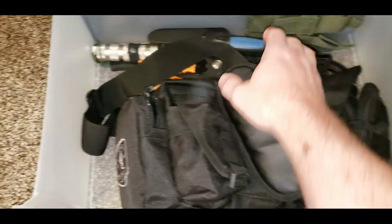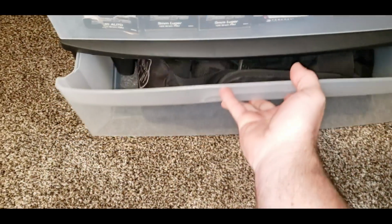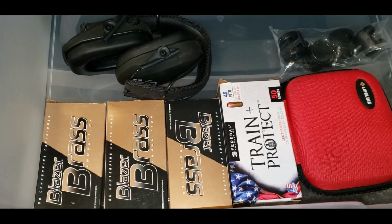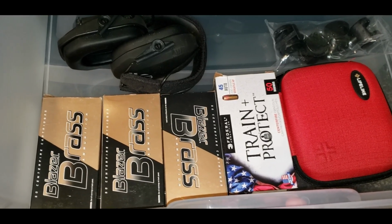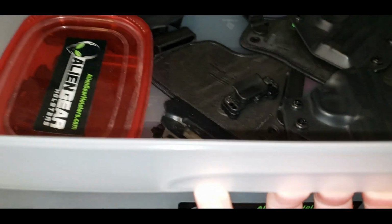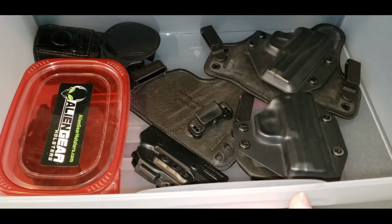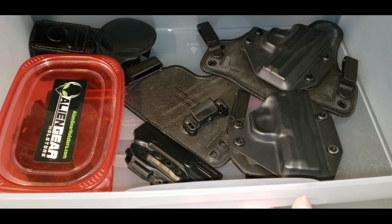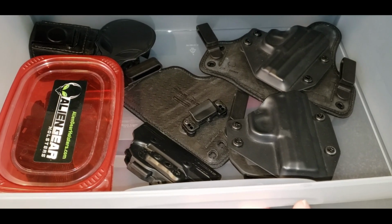I have my range bag. Behind that, a few knives and a hatchet. In here we have my earmuffs, a cleaning kit, and a couple hundred rounds of ammunition. That should really be a couple thousand rounds. And up here is all my Alien Gear holster setups. I have probably 8 or 9 different configurations that I will do a separate video on. Check back for that.